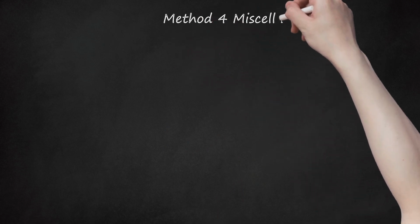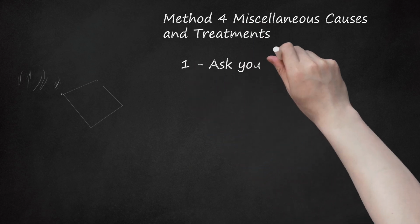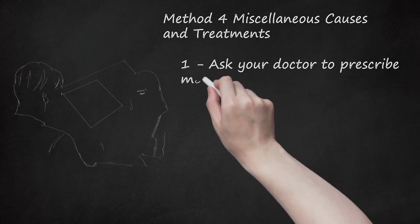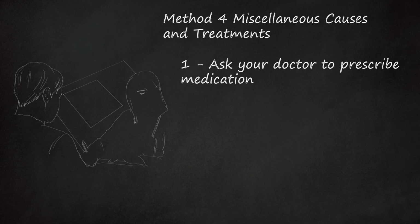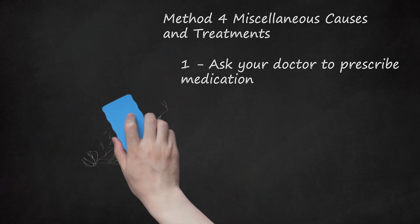Method 4. Miscellaneous causes and treatments. 1. Ask your doctor to prescribe medication. If lifestyle changes are not enough to prevent your gout, a doctor may prescribe allopurinol or another medication. Always follow the instructions carefully, as taking too much medication or medication at the wrong time can have the opposite effect, making a gout episode worse.